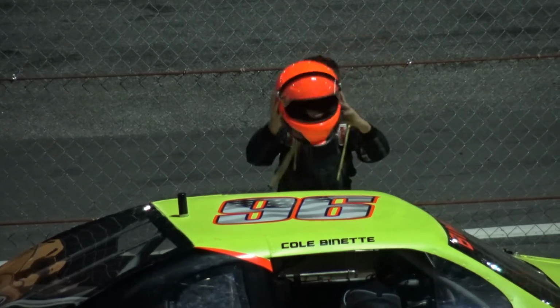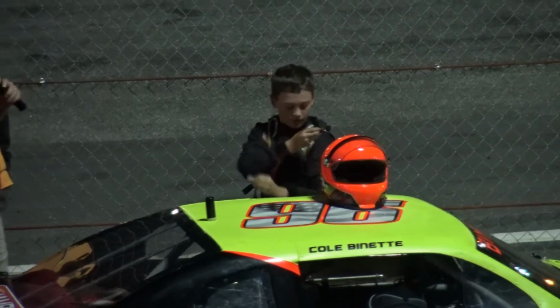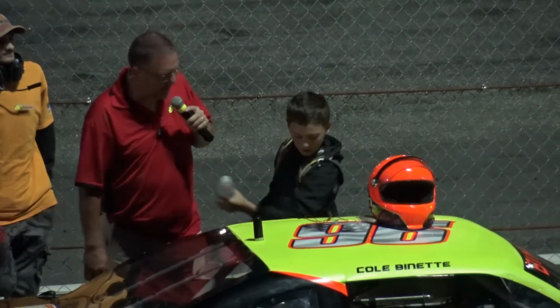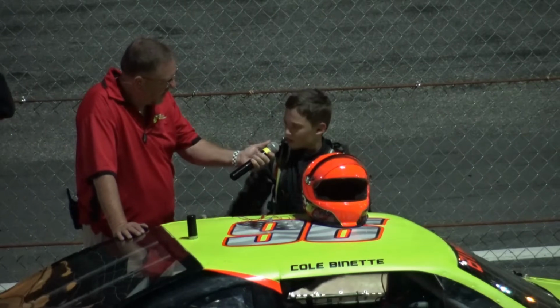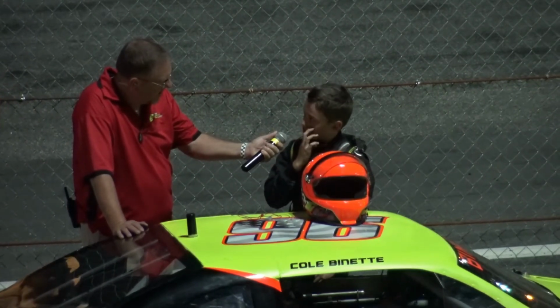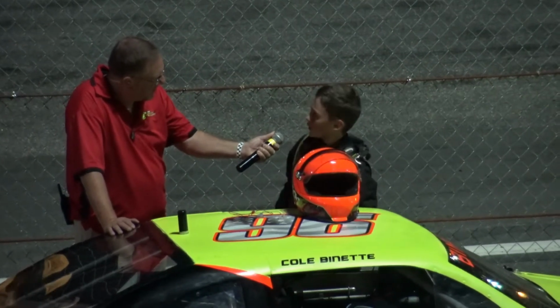There he is. Mr. Burnett, come on over here. I know you talked to me last time. Last time you won a heat race, you went green to checkers, and tonight, again, another good run. Talk about how good your car was tonight. It was good. It was tight. It was loose in the first practice. We fixed that. And then it was good all the way through.